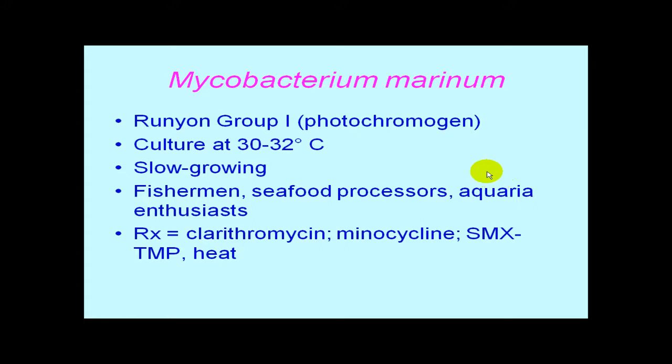As a result, you can not only use the antibiotics I've listed down here, and in kids we usually use Ceftra, but you can also use heat, such as hot water soaks. Fishermen, seafood processors, and people with home aquaria are the people who are at risk for this.